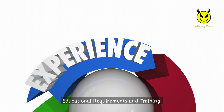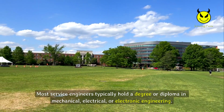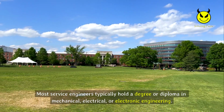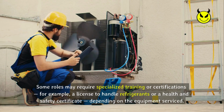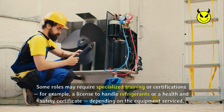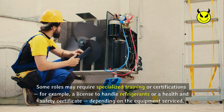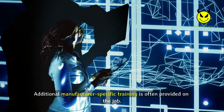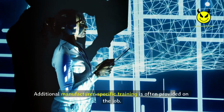Educational requirements and training. Most service engineers typically hold a degree or diploma in mechanical, electrical, or electronic engineering. Some roles may require specialized training or certifications, for example, a license to handle refrigerants or a health and safety certificate, depending on the equipment serviced. Additional manufacturer-specific training is often provided on the job.